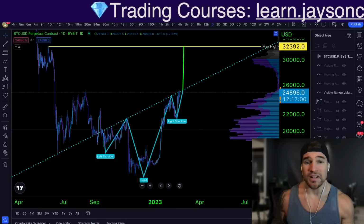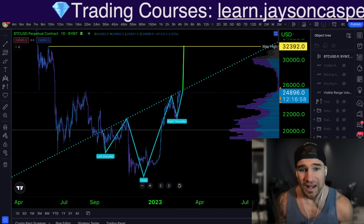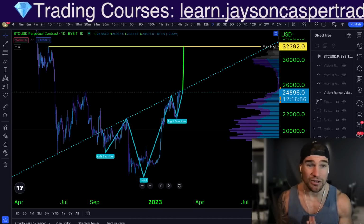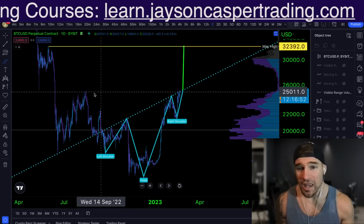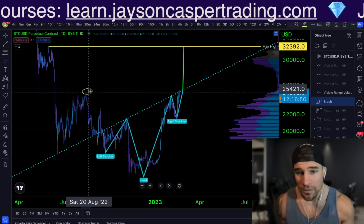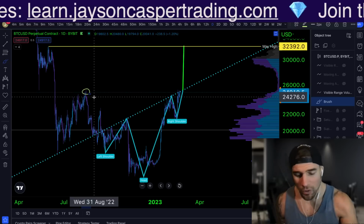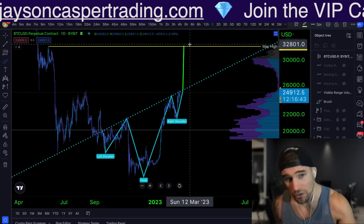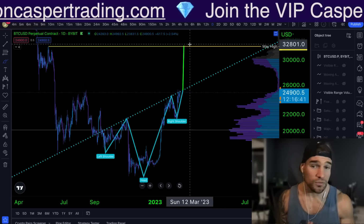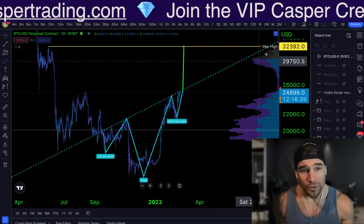Bitcoin right now is printing this very bullish inverted head and shoulders pattern with a technical target at $30,000. And we've been saying now for a number of weeks, if we can reclaim this very important zone of $25,000, we're going to have a very smooth and fast move up to that $30,000 level. Why is that? There's a number of reasons, but one of the main reasons is right over here on the right.